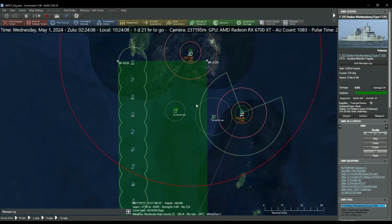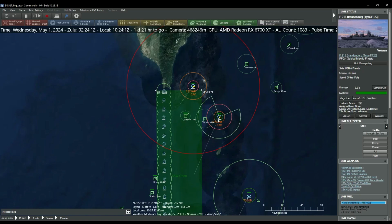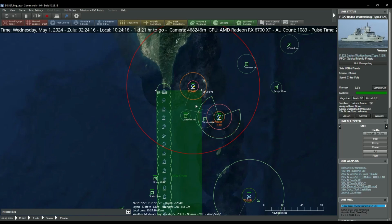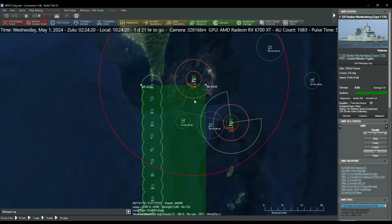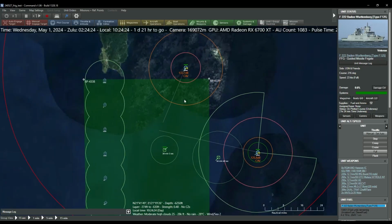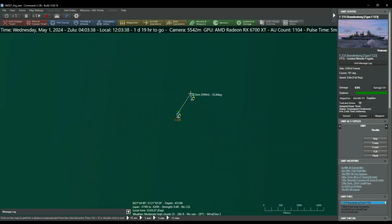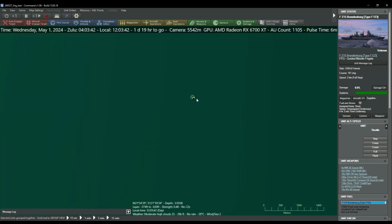Okay, I think we might have to reconsider our strategy here. So I guess what we're going to do is we will link up these 2 ships and we will form a little fleet. We're basically going to use the Baden-Württemberg as something of a bullet sponge and missile turret and helicopter launch pad. Okay, so we'll position them a couple of 100 meters apart.